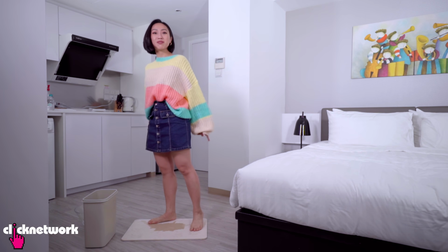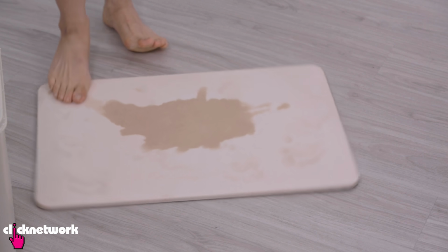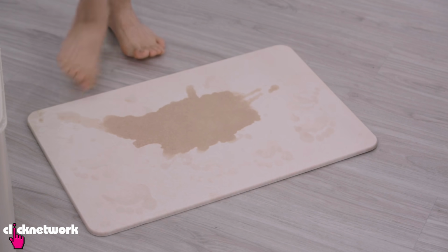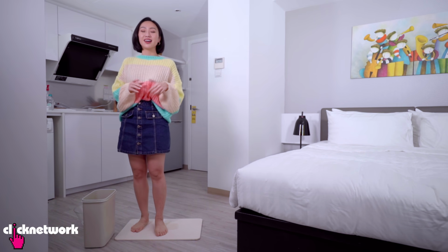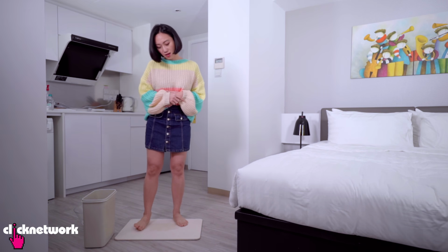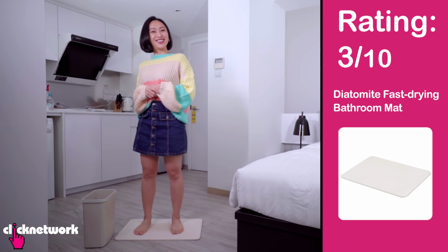Okay, so the thing about these mats, right, they're supposed to be great because they're non-slip. But just now, when we were moving things around, I noticed this, which to me is slightly scary. So when you say non-slip, I feel like this is not really non-slip. So because of that, I think my rating for this would be like a 3? A 3. Yeah.